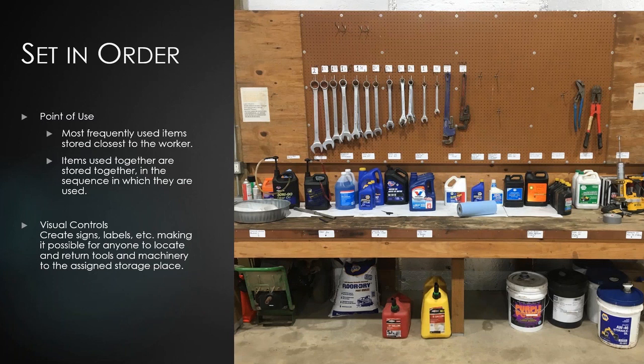Once unneeded items have been removed, remaining items are set in order. Items should be organized in such a way that they can be used and stored easily. When organizing and identifying storage, it is important to consider point of use. Point of use allows the most frequently used items to be kept closest to the worker. Items used together are stored together in the sequence in which they are used.